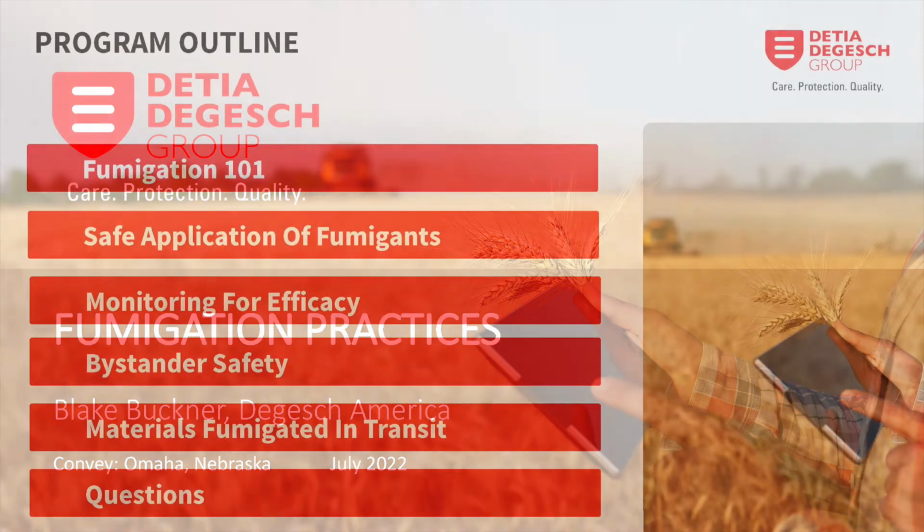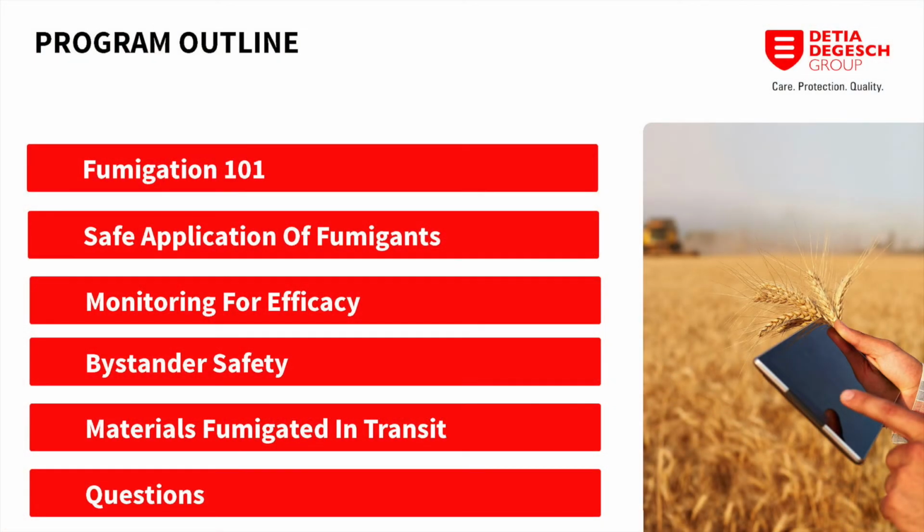This is just a breakdown of the program itself. I'm going to give you a little bit of a Fumigation 101. It's short and dirty. It's not going to be how you seal this or how you apply this specific fumigant. It's just a brief overview of that. We'll talk about the safe application of fumigants. Monitoring for efficacy, we'll spend quite a bit of time on that. Bystander safety, and materials fumigated in transit.